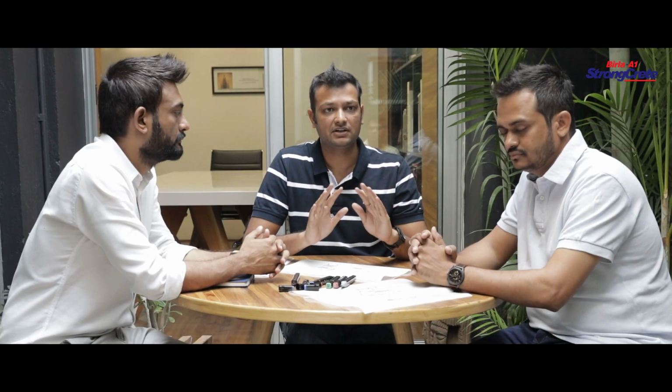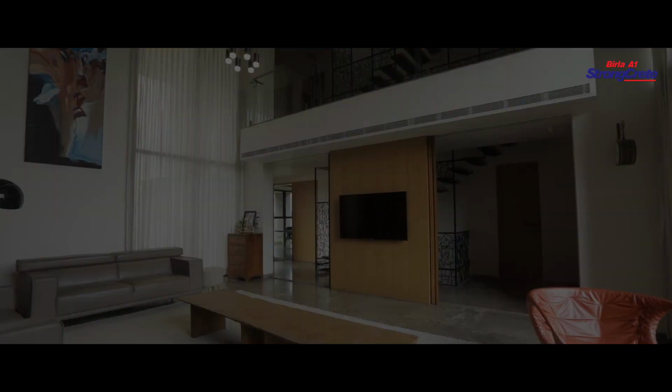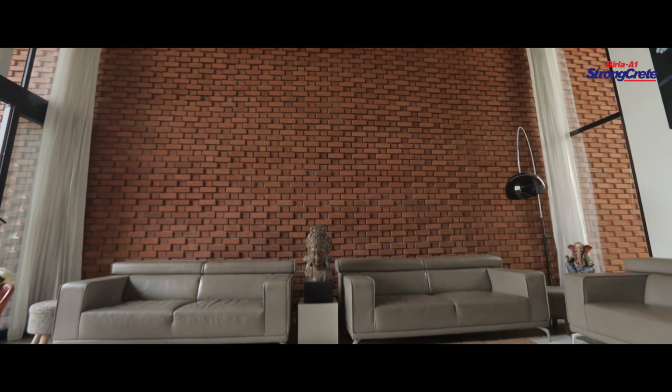We have kept the material palette very light. There are only concrete grey, red brick, white oak as wood, and white paint. The brick wall which you see outside is actually reversed on the other side of the living room, so it creates a very good backdrop for the living area, and it complements the whole sitting space.